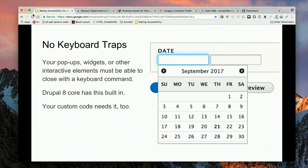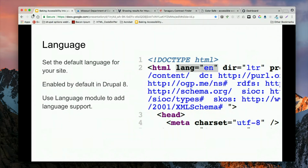Drupal 8 has this built in. So calendar widget here from Drupal 8, boom. If you hit escape, it's gone. If you enter a date, it's done. You can go and tab through all of those dates to get to the right date. Again, all built in.